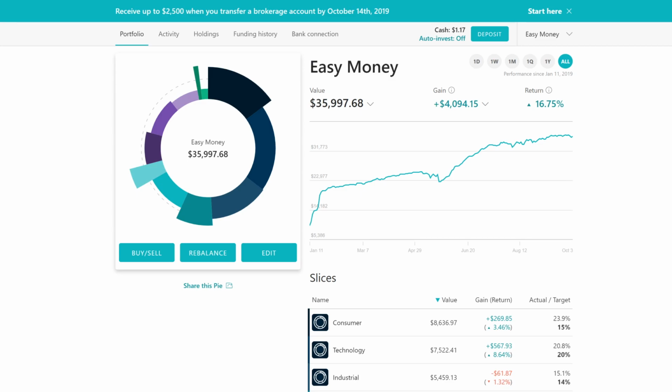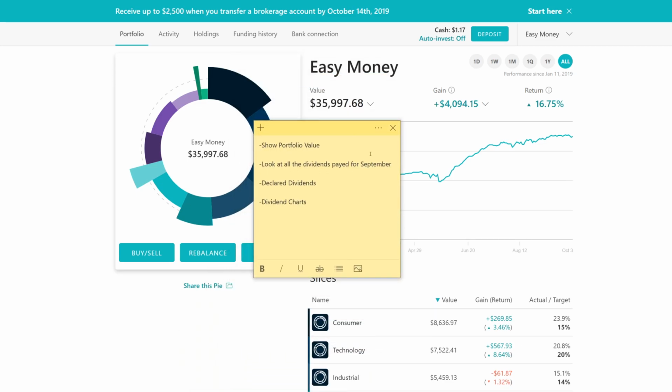Alright, so I'm gonna show you guys the agenda so that we can get started. We'll go over the portfolio value, and then we'll add up all the dividends that we got paid for September and figure out what that total was and see how the portfolio is growing. I'm starting to see that snowball effect, which is awesome. After that, we're going to look at my email and see if Seeking Alpha sent us any declared dividends. And then from there, we'll go to the charts on the Google sheet.